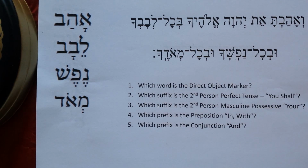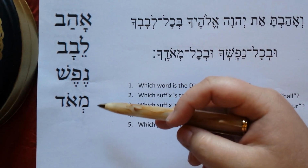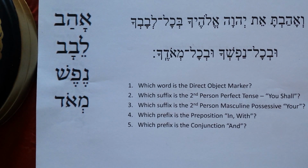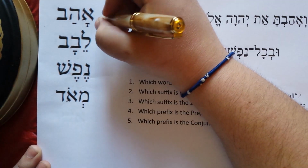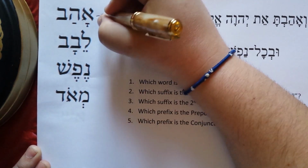For each of these, what I suggest is that you would make separate cards, flashcards, that have each of these terms on them, and drill yourself on these terms and make them part of your vocabulary. They are words which you will see very often and are fantastic words to know and have them be right at the front of your vocabulary to be able to use as you go through more translations of Torah. So I'll go ahead and define these for you as we go through, and you can make flashcards out of them.